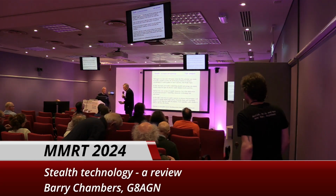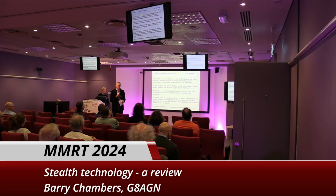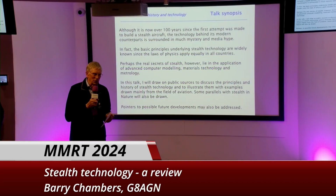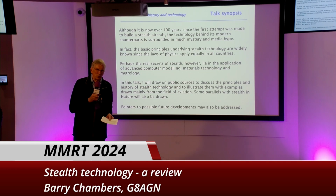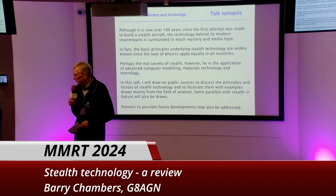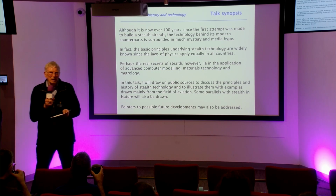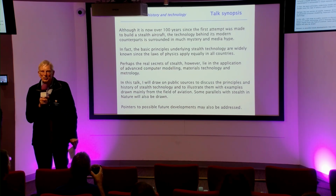Quite a few of you came to Porty Radar Museum yesterday, and most of you understood how radar works, which is fairly unusual for quite a lot of our visitors to the museum. But of course, what Barry is going to do today is explain how people tried to prove that radar could be avoided, could be got around, for want of a better expression.